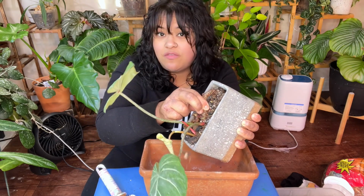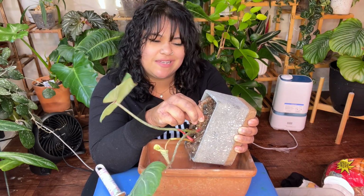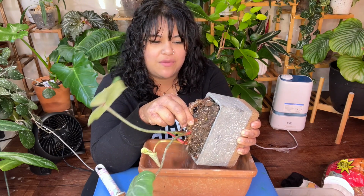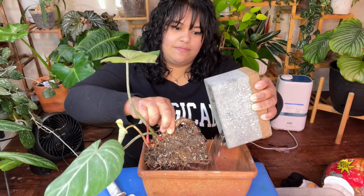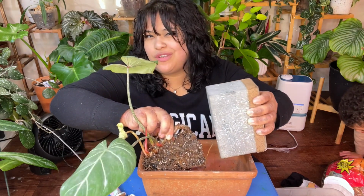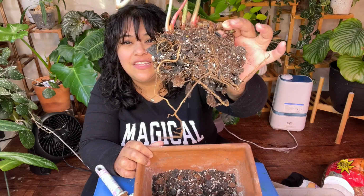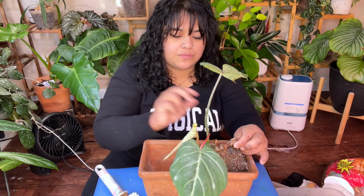And I've always loved philodendron, honestly, but there was a time last year where I was just like, I'm happy with my current philodendron collection. Not really looking for more, but now I kind of want more philodendron. Yeah, look at those roots. So that's really cool. Now she has a little bit more space to grow.